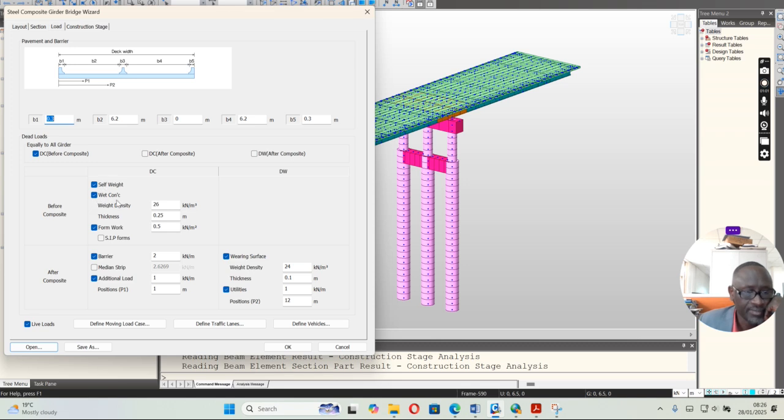Then your self weight, wet concrete, they are all given here. The thickness, formwork: if you are going to use formwork, you have to indicate it here. Barrier: crash barriers have higher loads, could be about 8 if it's concrete. So there you put the exact value, but this one is for steel post. They are cheap, they are lighter.